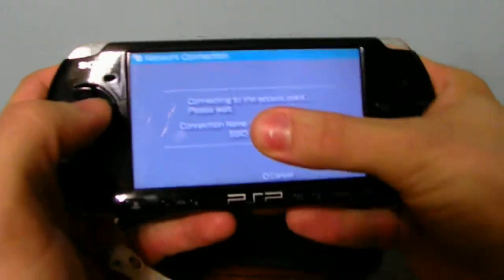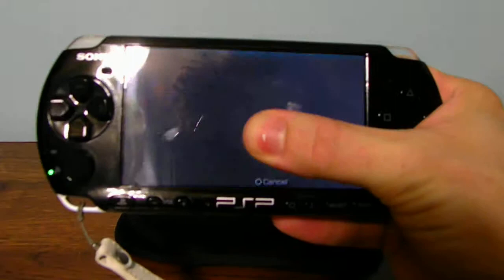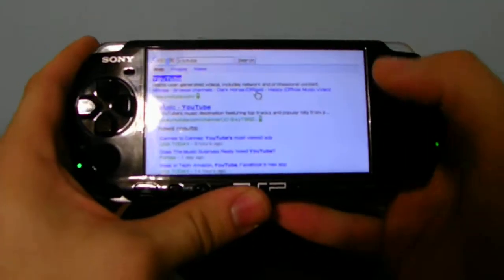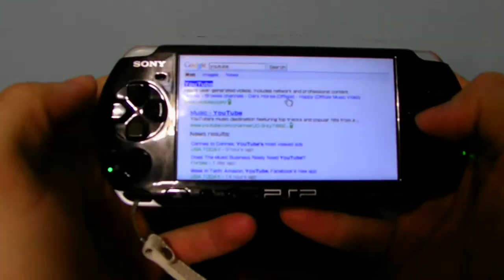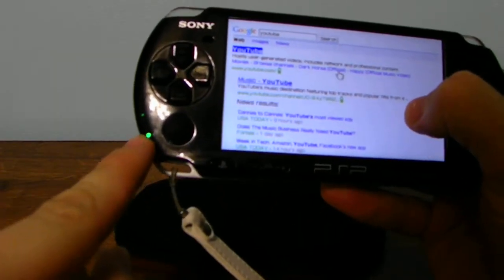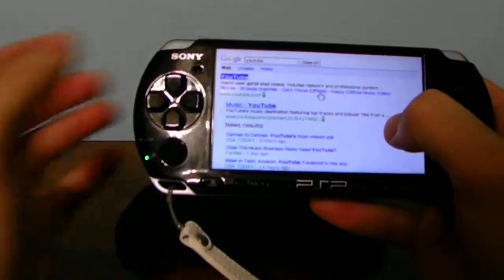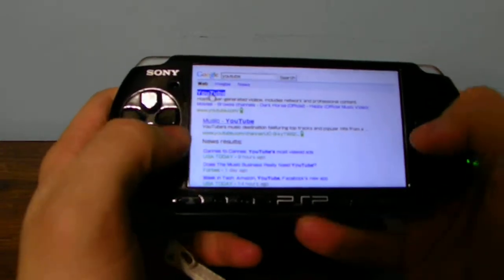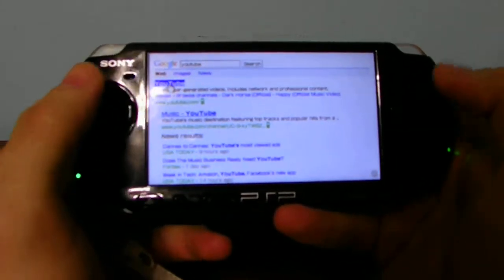Now, let me block that out so you don't see the information of what this is actually connecting to. But this is connecting to YouTube. I'm trying to connect to YouTube on this device. It just will not work. You can see here is the little status light of the internet that is connected. This is a good connection with Wireless G, but it is very slow indeed. It doesn't really work that well.